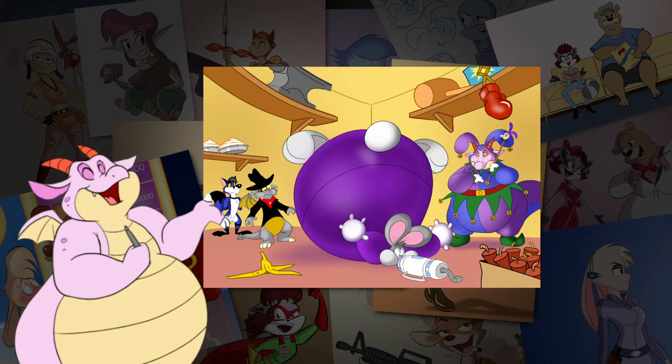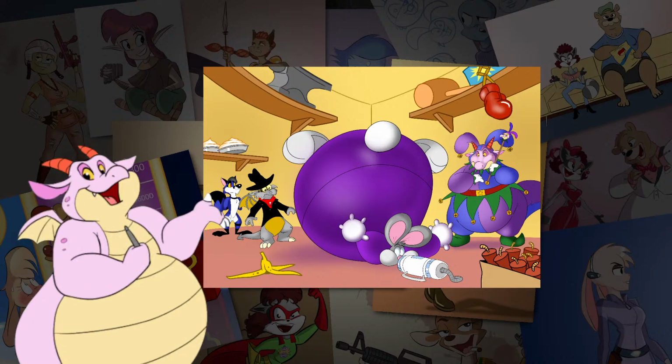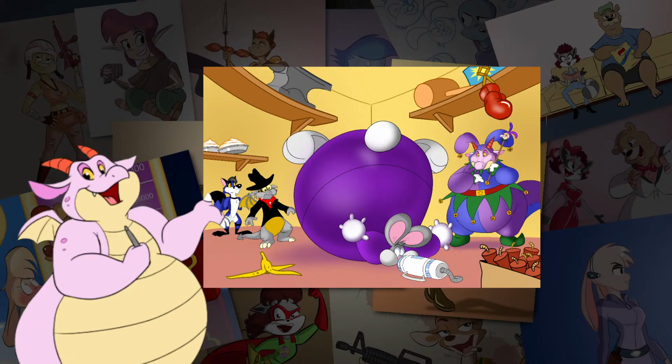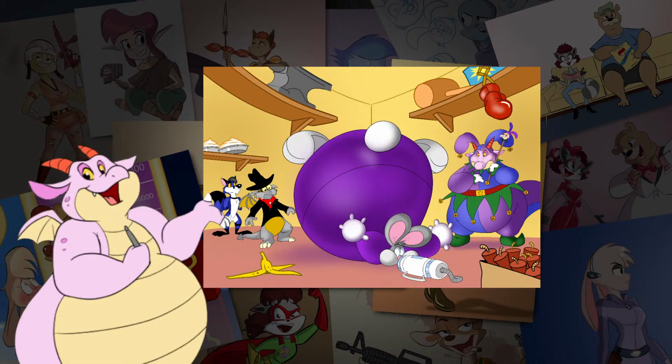I was told he wanted a toony workshop background, so that was a fun idea. And the bunny jester costume, that's the bunny theme. Oh, I'm glad you like that.